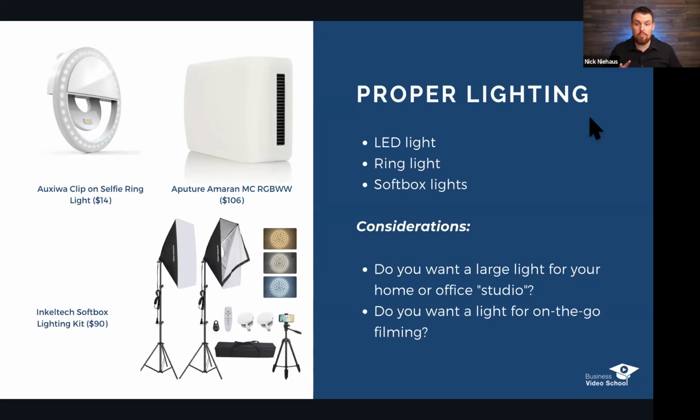You get 2 soft boxes. You get the 2 LED lights that go inside of them. You get the 2 stands, right? So both stands that hold the lights. You're going to get a bag to keep it all in, and you're going to get a tripod for your phone that comes with a remote.